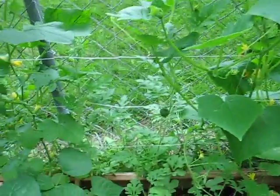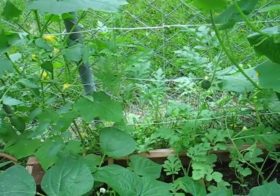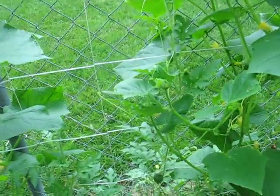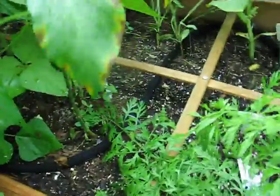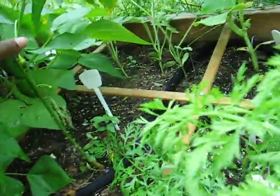So actually, I'm pretty pleased with the way these turned out, because I was kind of worried about the watermelon plants, just because everything else around it grew so fast that these really just were kind of overshadowed rather quickly. But these seem to be doing okay. Next to those are my jalapeno pepper plants, and I'm going to have to do something about these.